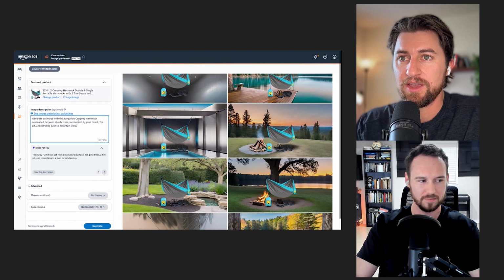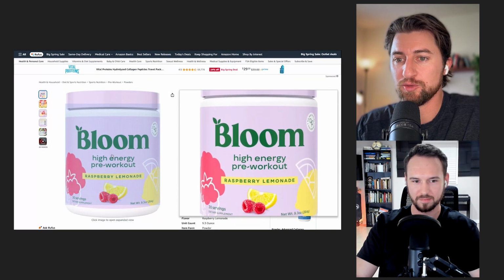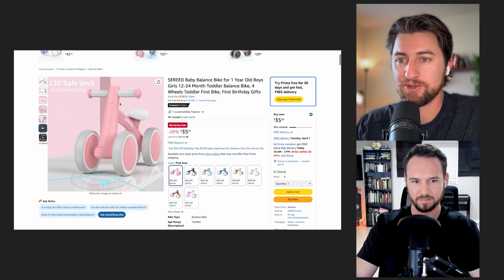So anyways, now we took 2 other products. We're now going to look at the good examples, right? So we took this Bloom high energy pre-workout raspberry lemonade, and we took this little kids bike.